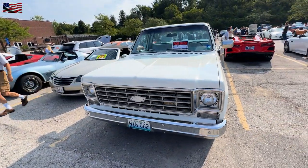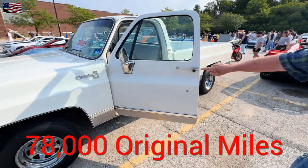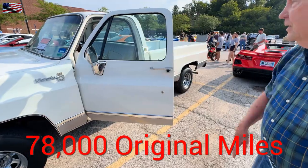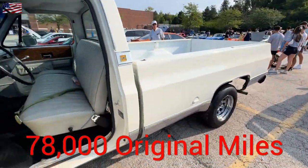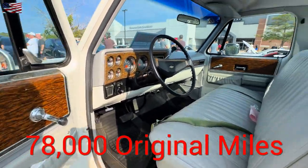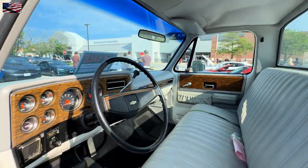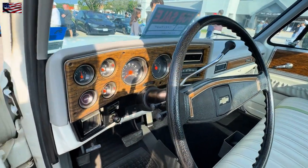Good looking truck. And listen to Dave. What about the Dave? These are new factory fenders, both sides. Bed was taken off, sandblasted. It's all painted. New headliner, new rugs. And you said 78,000 miles. Original miles. Yeah.